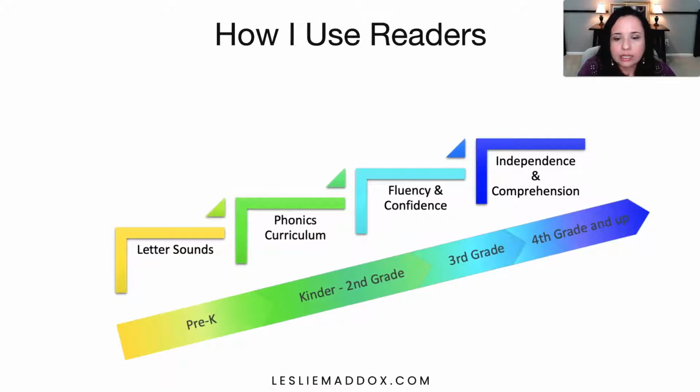And then around kindergarten, we start with a phonics curriculum. I had one student who started in kindergarten. I have another student who started his phonics curriculum when he was 4, so pre-K, and another student who started when he was like 2 or 3, because he'd been sitting in on his brother's reading lessons and felt very confident and started sounding things out and really wanted to read. So it just depends on the kid.